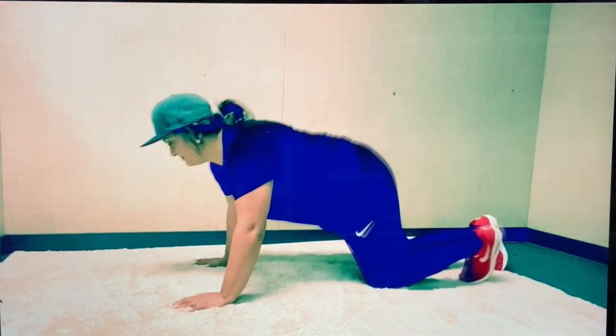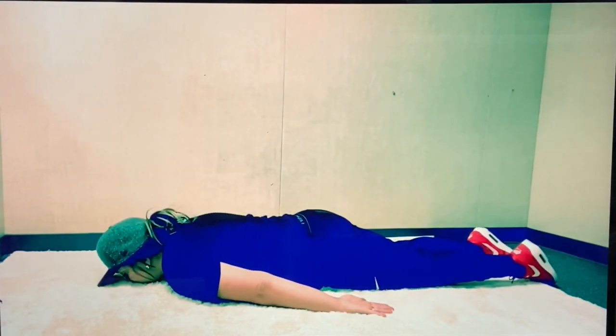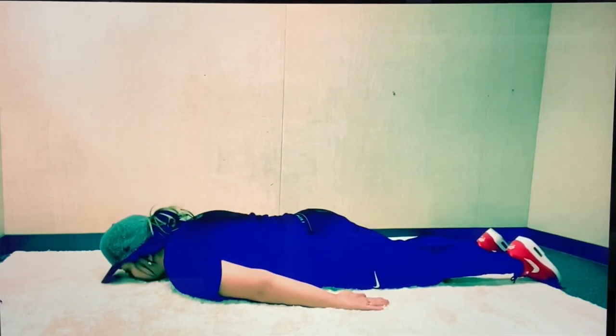And now we're moving on to trunk lifts. You're going to lay down on your stomach. You're going to make sure your palms are facing up. And you're going to lift up, bringing your chin up as far as you can. Let's do 5 trunk lifts together.